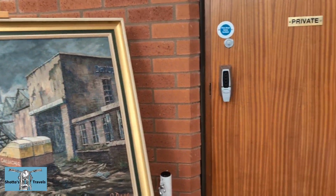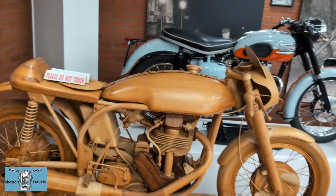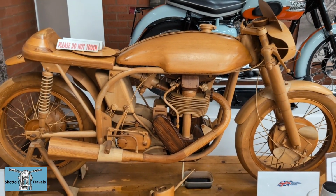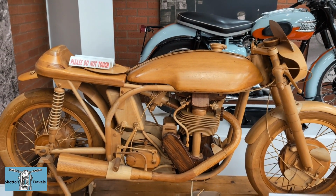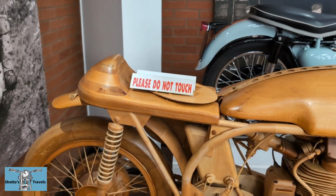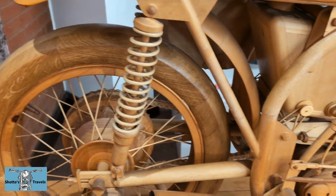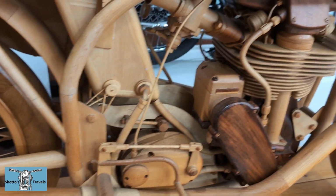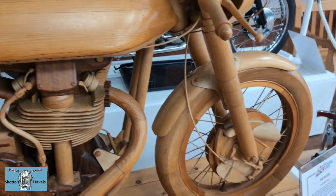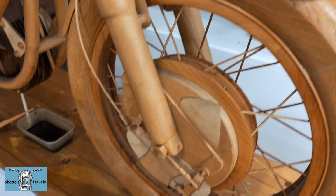And this is a bike that we, there we go, a Norton Manx replica in wood. What about that then? And I complain about my springs and the seat being hard. But what a wonderful thing! Look at that front drum. Wow!